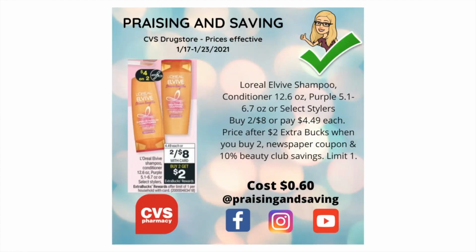All right, so here's some more shampoo that I was talking about earlier. Make sure you put all these in one transaction and do all your coupons, do all your CRTs for hair care products to maximize the amount of money. So these are going to be 60 cents each. L'Oreal is my favorite shampoo. They're 2 for $8. You're going to buy 2 and get $2 back in extra care bucks. And there are some newspaper coupons out there. And it also qualifies for your 10% Beauty Club savings.